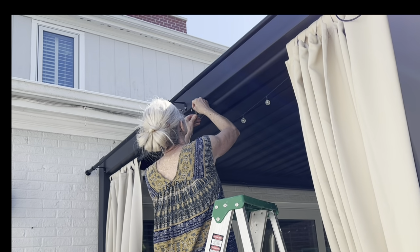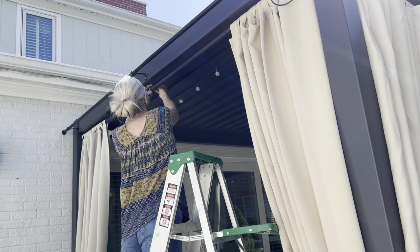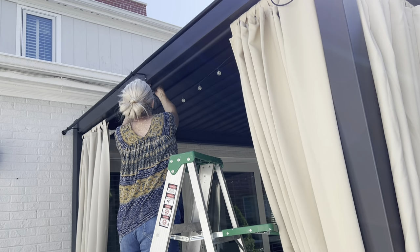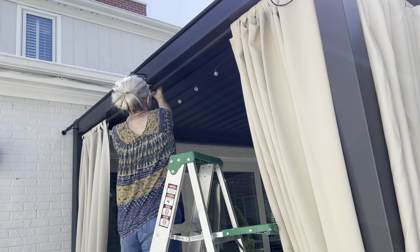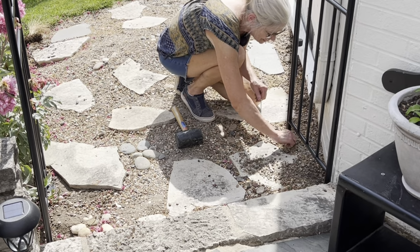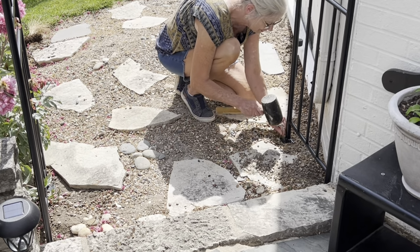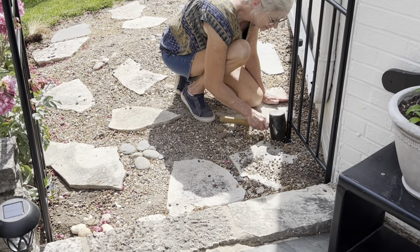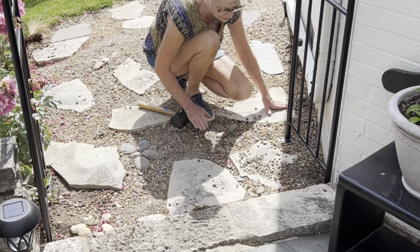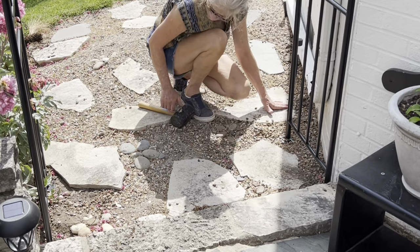They are quite long and sagging just a bit in the middle, so I used an S-hook to provide some additional support in the middle. I also bought an inexpensive metal arbor to create an entry to the patio. It comes with metal stakes that can easily be hammered into the ground to hold the arbor in place. I'm planning on buying a wisteria or honeysuckle plant to grow over the arbor.